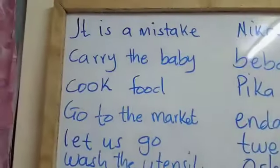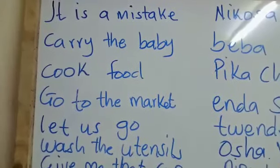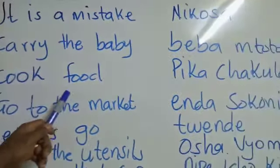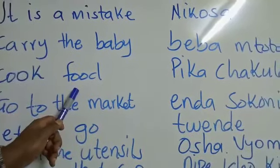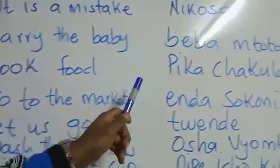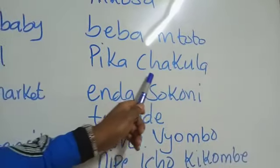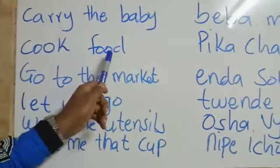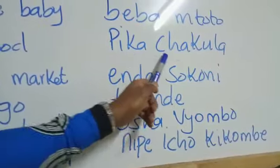Wonderful. We shall go to sentence number three, which is cook food. So the sentence cook food in Kiswahili is pika chakula. Pika chakula. So cook food is pika chakula.